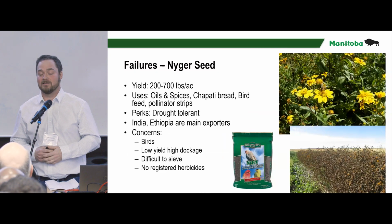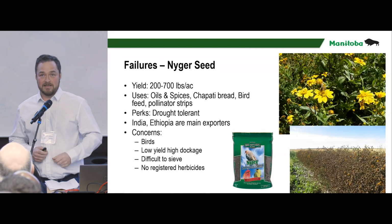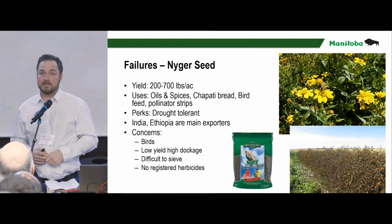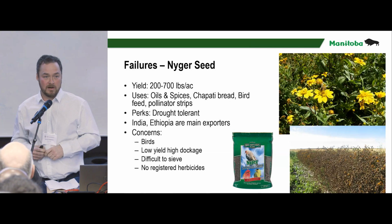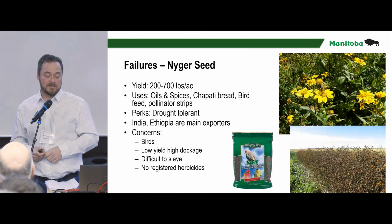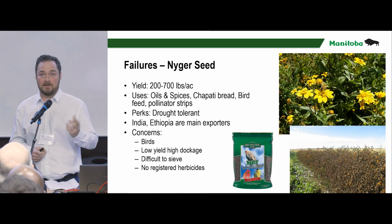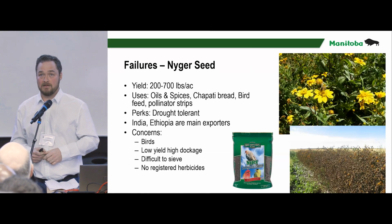Another failure we tried long ago was Niger seed. Now it yields a dismal 200 to 700 pounds to the acre. Now, if you can imagine competing against other commodities, you can just do the math pretty quick. But people do use this, and they feed it to the finches mostly, but it can also be used in food as well, like ciabatta bread.